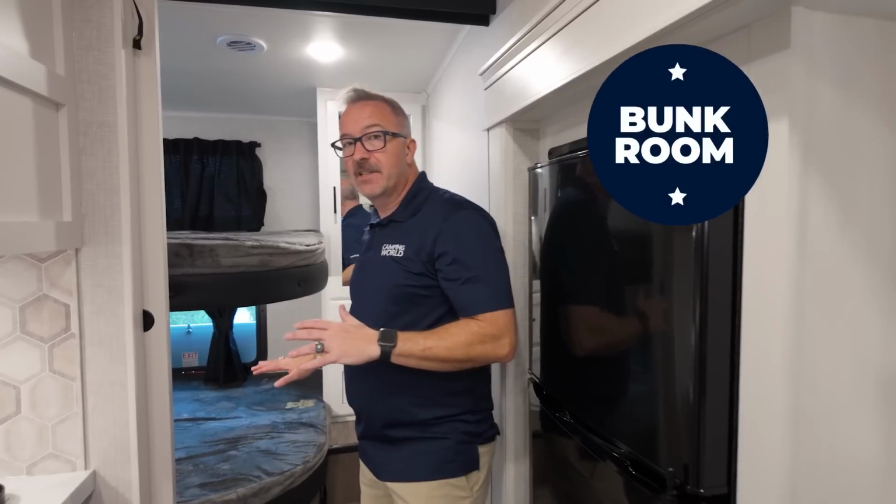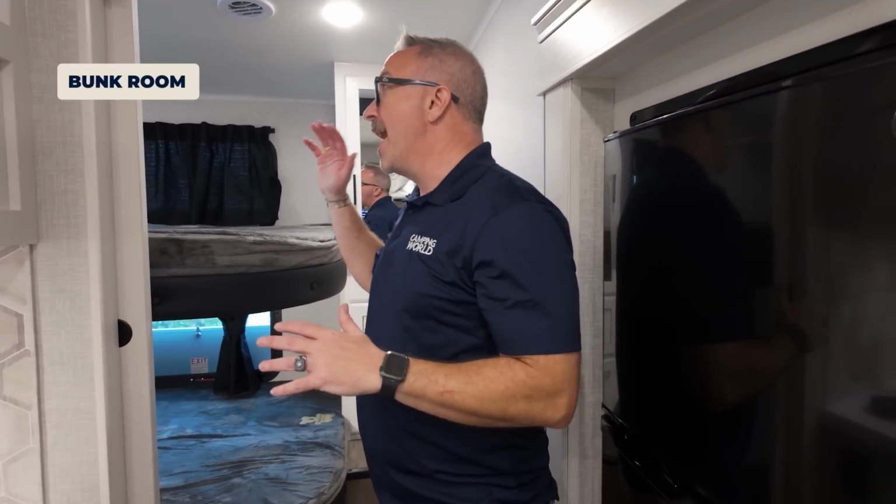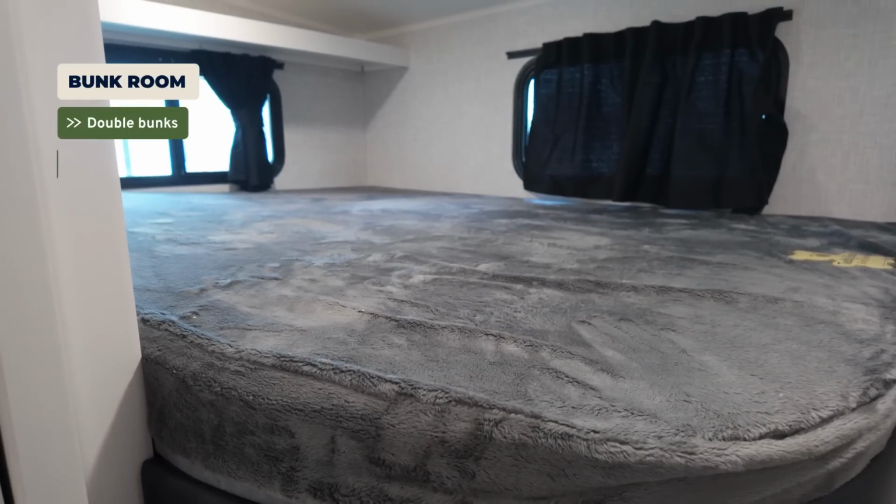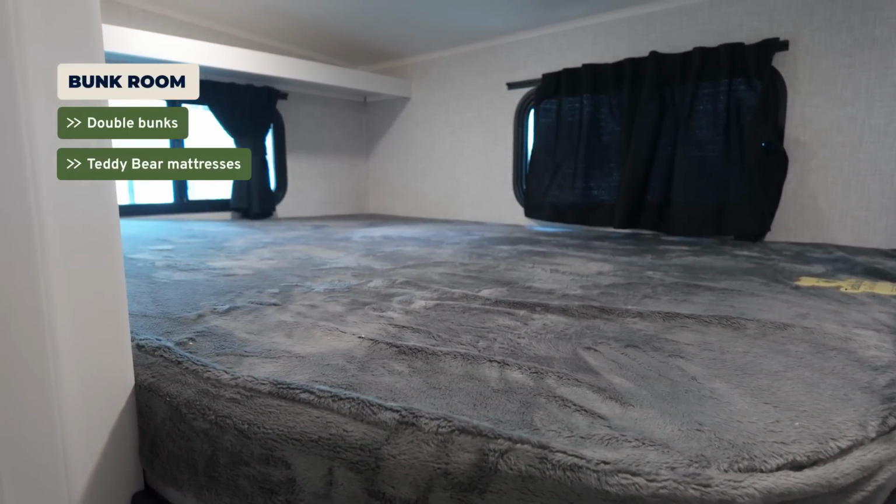Much like the Cougar Sport 2700BH, the main feature of the 29DDB is going to be this rear bunk room. You got double over double bunks here in the rear corner. And I like this because they're going east to west. Got storage up top, windows, plush and comfortable bunks. So 4 kids, 2 adults.